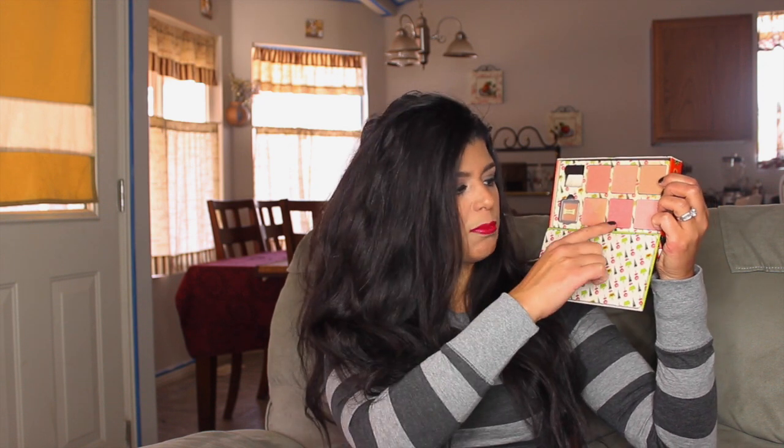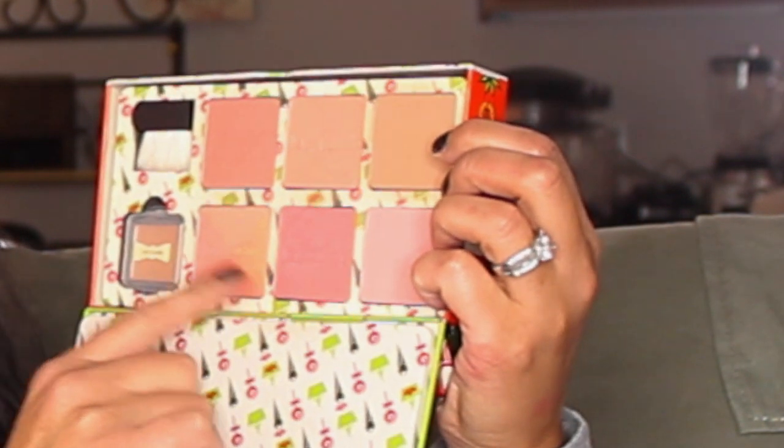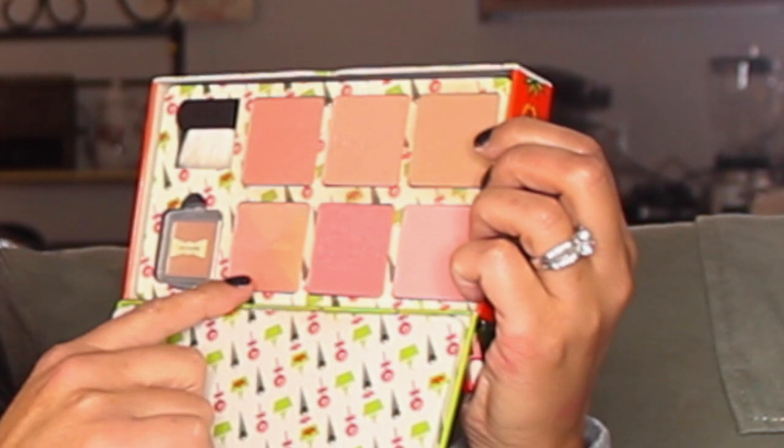And I've been loving to combine these blushes. I love to combine Bella Bamba with Coralista. I like to do one layer of the Rockateur and then on top of that Sugar Bomb. I feel like these blushes are so amazing as far as the blending goes.